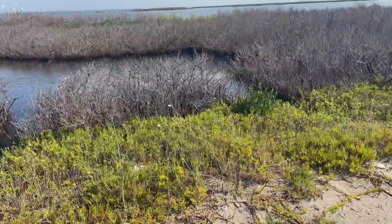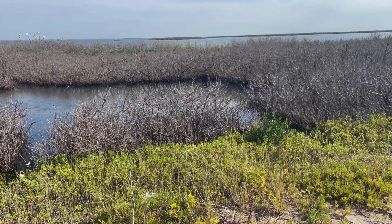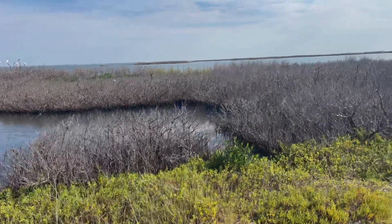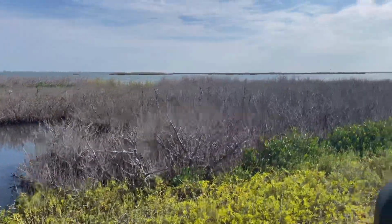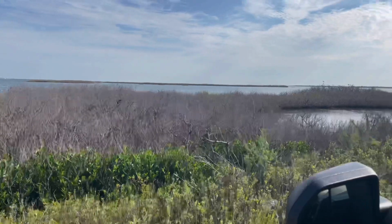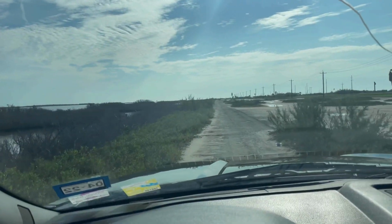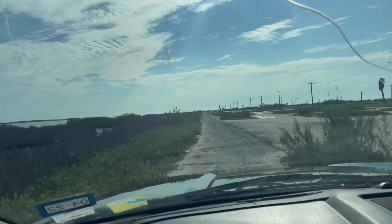I don't know if that was part of the initial road that went out to where the ferries are now. There used to be a train line that went from the mainland in Aransas Pass out to where the ferry is now to get supplies to the water. And then they added a road. And now they have the current system with the road and the ferry.